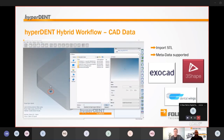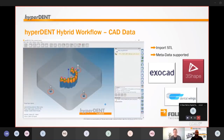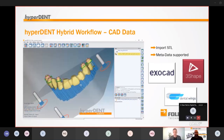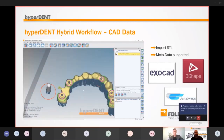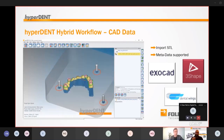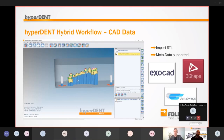So here we can see how we nest. We select part type. Here we can see that our HyperDENT detected the correct dental part type. We nest. Supports are created automatically. And in this field, I can tell you that supports can be any type. Yeah, they can be conical, they can be cylindrical, they can be with bars to ensure the better stability. And of course, these pins for the touch probing are created automatically, absolutely automatically. Okay. So let's go.